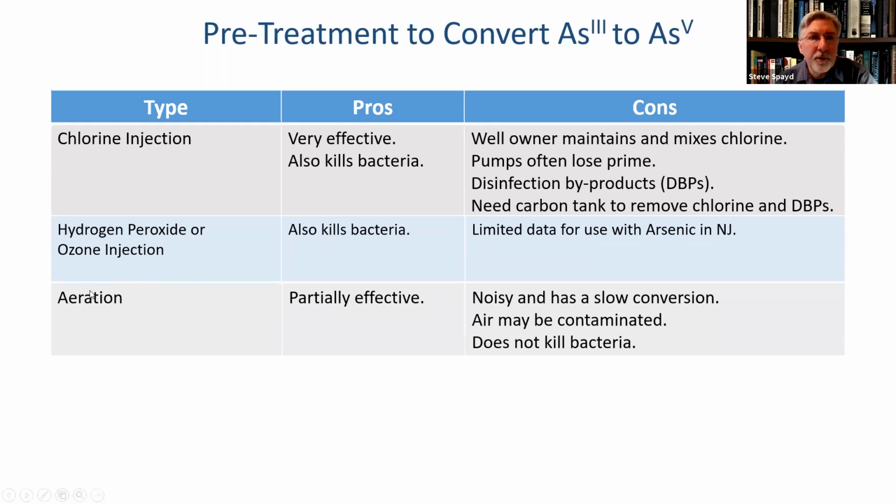Straight aeration of the water is another way to do it. We find this to be partially effective, which means it converts most of the arsenic 3 to arsenic 5, but the air by itself is a much slower process. The air injection systems are usually noisy. And like I said, the slow conversion.